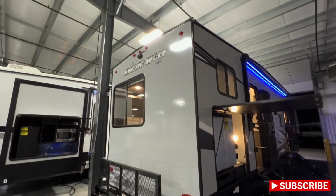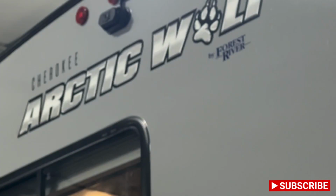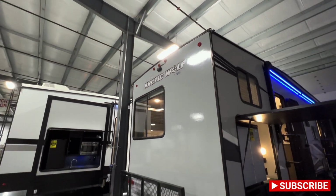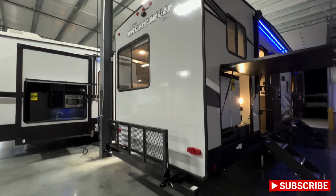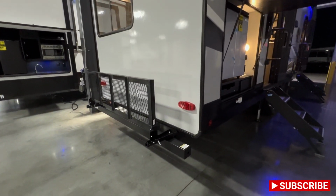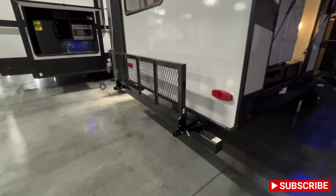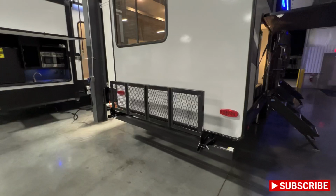All these Arctic Wolfs are going to be coming with the backup camera, which is nice when you're driving down the road. You know, you can actually see what's going on behind you with some distance markers. This customer opted to put on the rear travel rack as well, so they can put some bikes, some storage, you know, whatever they need to store.